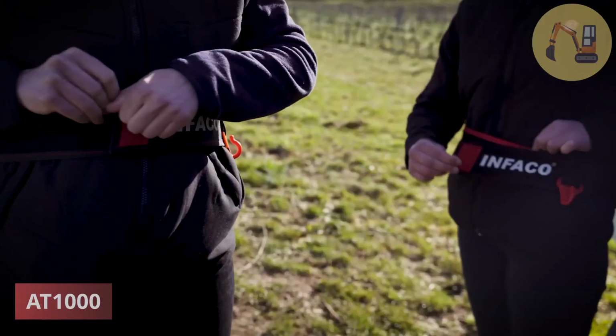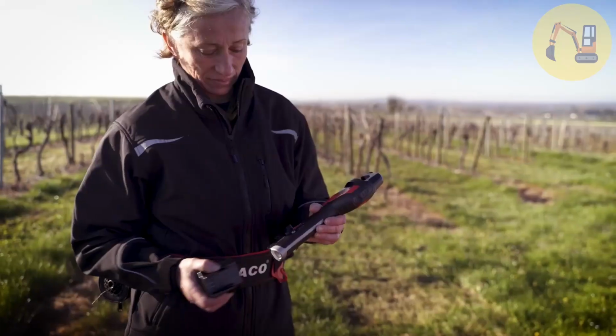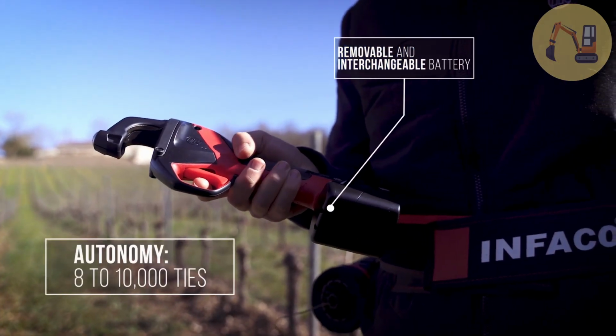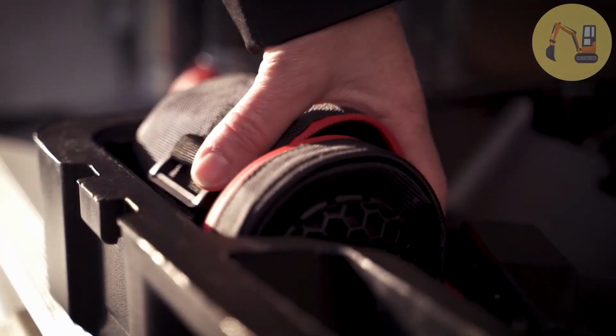Now, let's discuss an electric tying machine designed for viticulture and forestry experts. It's poised to gain popularity in France, home to 797,000 hectares of vineyards as of 2020, second only to Spain.